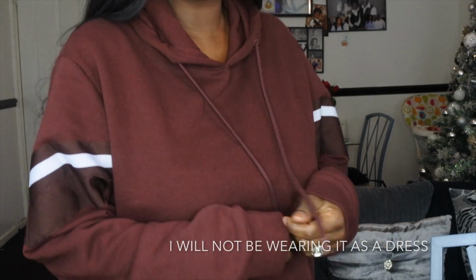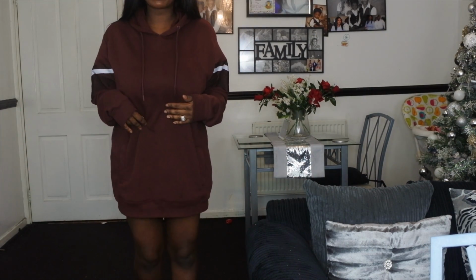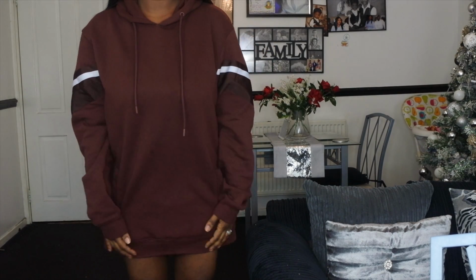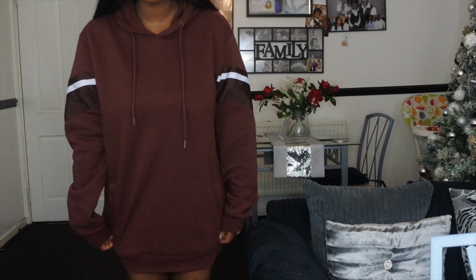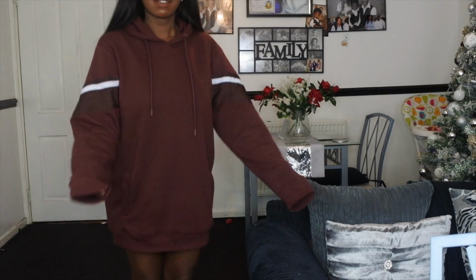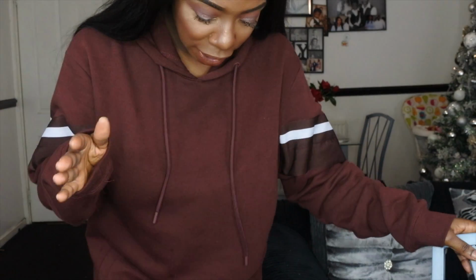This is my hoodie that I purchased. I got this at TK Maxx, and this is the menswear. I wanted to get it oversized to wear as a dress, but I'm really skeptical when it comes to things under my knees. I don't know, but I really like this jumper, so I bought this anyway. It will go nice with the trainers as well, the white trainers, with white line detailing in it, so you can wear it with the white trainers.